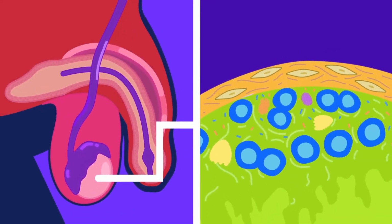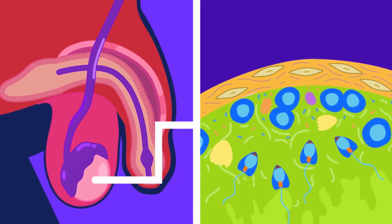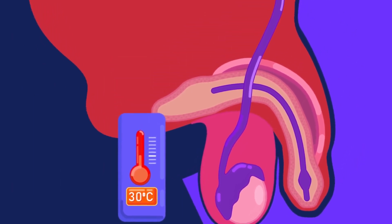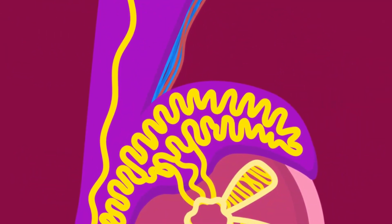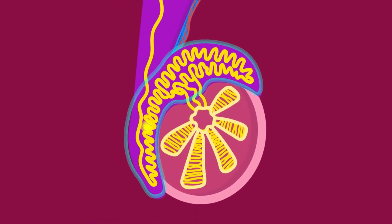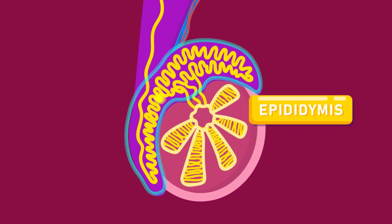The development of the sperms requires a temperature around 1 to 8 degrees less than the body temperature. This means around 30 degrees Celsius. This is why the testes lie in the scrotal sacs outside the main body. There is a spermatic cord that contains blood vessels at the upper end of each testis. Leading from the end of the testis is a narrow, much coiled tube, the epididymis.